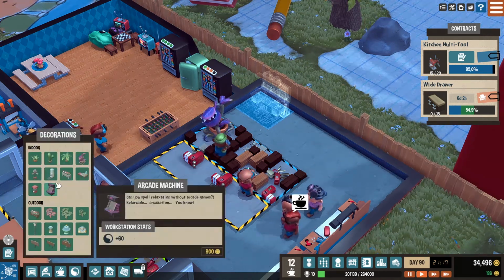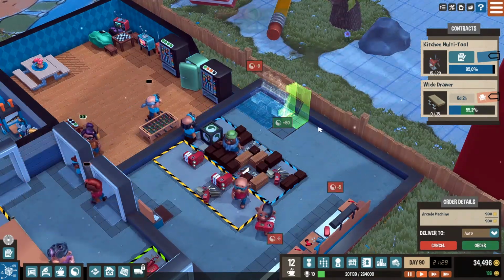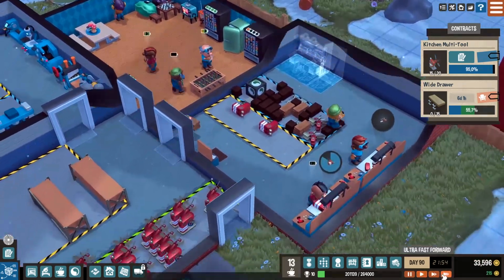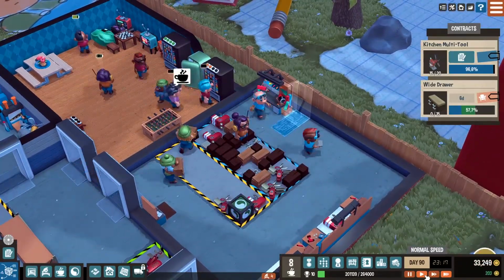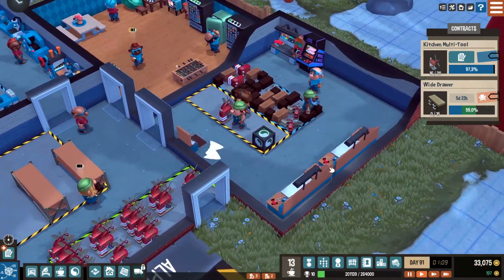Let's do that. So, just gonna get an arcade in here. I like that idea. Okay, just like that. And that should, yeah, 41 mood, I think, is pretty decent, most likely. So, gonna do that then. Here goes the first station being built, and, well, now we'll get another truck that'll hopefully give me the rest of the stuff that I need, and there we go.